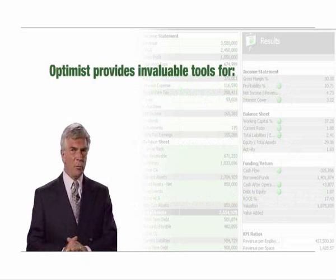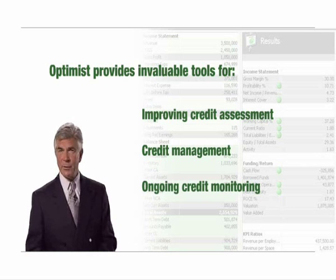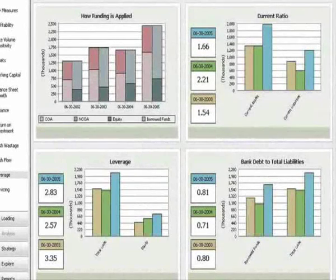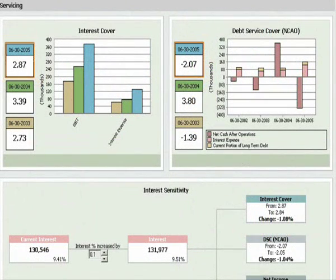Optimist provides invaluable tools for improving credit assessment, credit management, and ongoing credit monitoring to help you identify risk and ensure the safety of your exposure. In Jackie's situation, the bank may be only willing to lend $100,000. Optimist allows you to clearly illustrate the reasons for this decision and then guide your client on how to achieve their goals with the available resources.